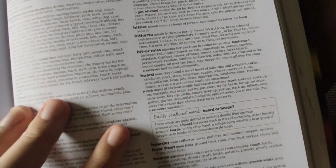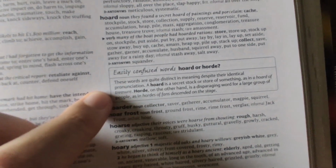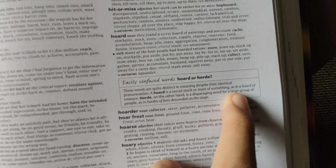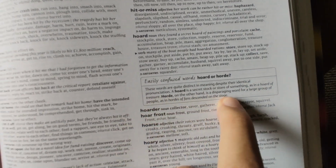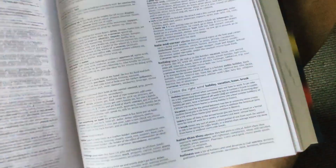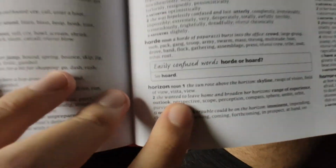Let's see. Here's easily confused: hoard. Very helpful that we landed exactly on this page. A hoard refers to a stockpile of things, as it says, cash, collection. And of course the other horde is a group of people. So a hoard is a secret stock or store of something, as in a hoard of treasure. Horde, on the other hand, is a disparaging word for a larger group of people, as in hordes of fans descended on the stage. Easily confused words, really nice. What other things do we have? Easily confused, so that's just linking to the other hoard.